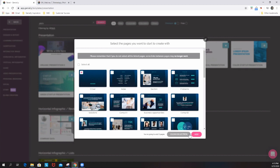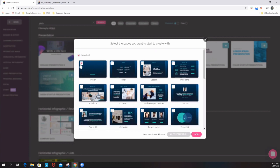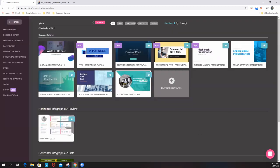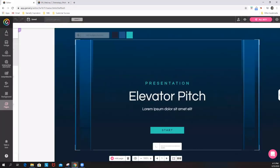In this case, today, we're only going to choose a few of them, but you can add all of the pages that you need by clicking on them individually, or you can select all. Okay, so today, for this pitch deck structure, I'm going to use 3 of them. This one, I'll select problems, and then for my conclusion, I'll choose this one. So I'm going to select add. And now our template is going to open within the editor.